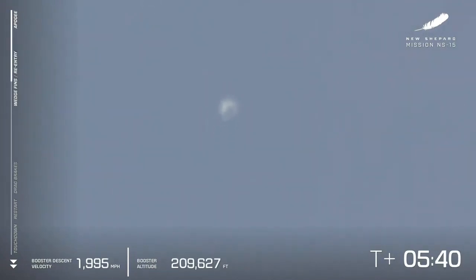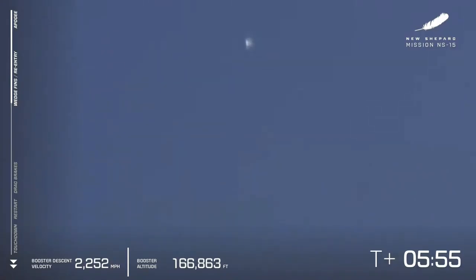All right, we've picked up our long-range cameras again. There you see the booster, the bottom of the screen, and the capsule on the top. At this point, the booster is re-entering the atmosphere. It means it's going to have air pressure against which those aerodynamic surfaces Patrick and I were walking you through can push against to guide the rocket back to its landing pad.